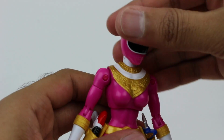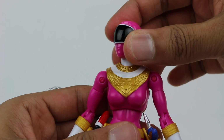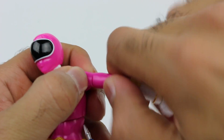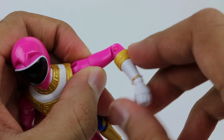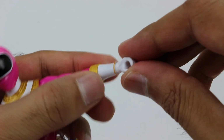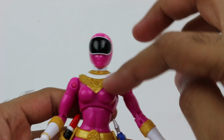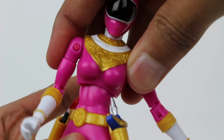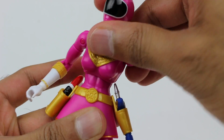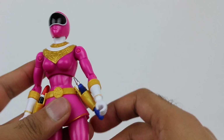But articulation-wise, the head will rotate all the way around, up and down. Pretty good range of articulation there. The arms do rotate and go up. Then right here you can rotate the arms. There's a single joint right here. And then this whole piece does also rotate right here. And then the hand, of course, can rotate in different ways and all the way around. So pretty good range there. This piece in the middle does not rotate all the way around necessarily, but it can move up and down like that, and side to side. So good range of motion there, even though it looks weird.